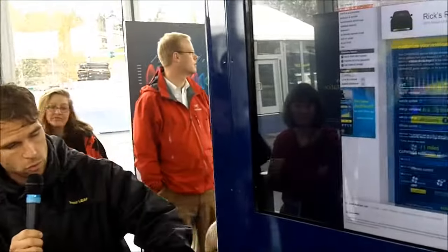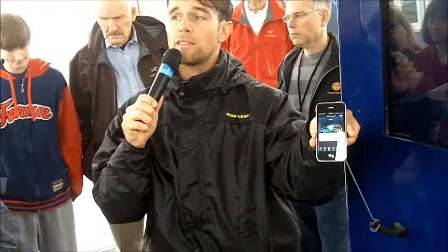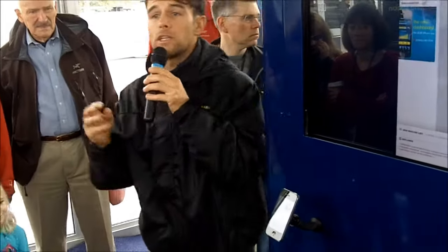Now, if you wanted to set the climate control, you can see how the fan is now spinning. While your car is plugged in, or even if it's not plugged in, you can actually set the heater or the climate control to turn on. So in anticipation of a brisk morning, you can warm your car up while it's plugged in your garage. That way when you unplug it, you've got 100 miles and the car's already warmed up.